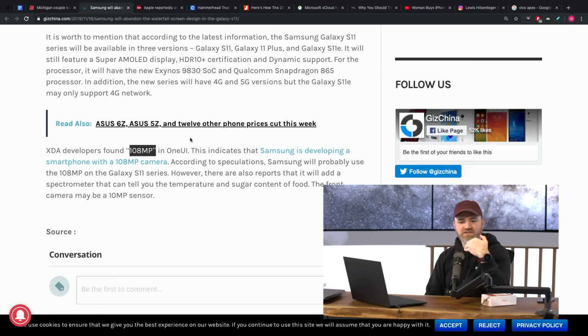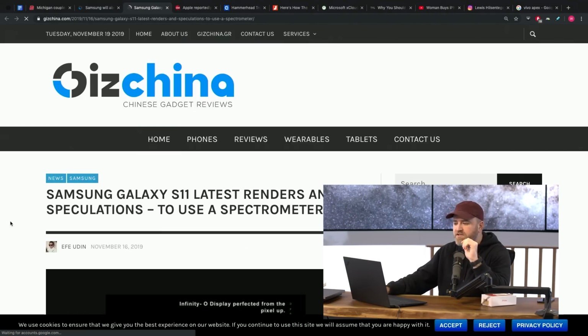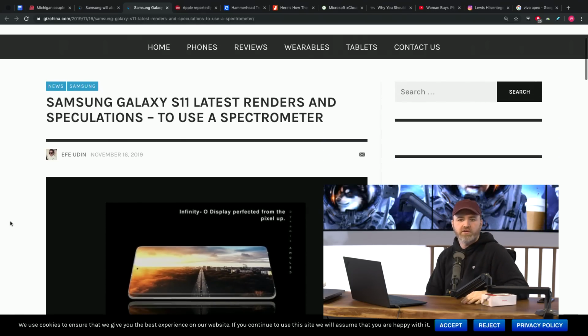And then also, XDA Developers found a 108 megapixel indicator within One UI code. So there's speculation that maybe Samsung attempts this wild 108 megapixel sensor that other manufacturers have toyed around with the idea of. We're hearing about it more now. So there's some intel, there's some information. Shout out Ice Universe. He's working hard. He's always working.